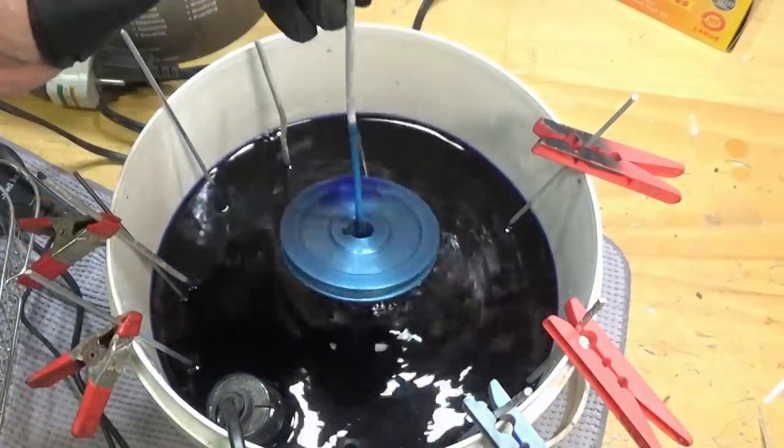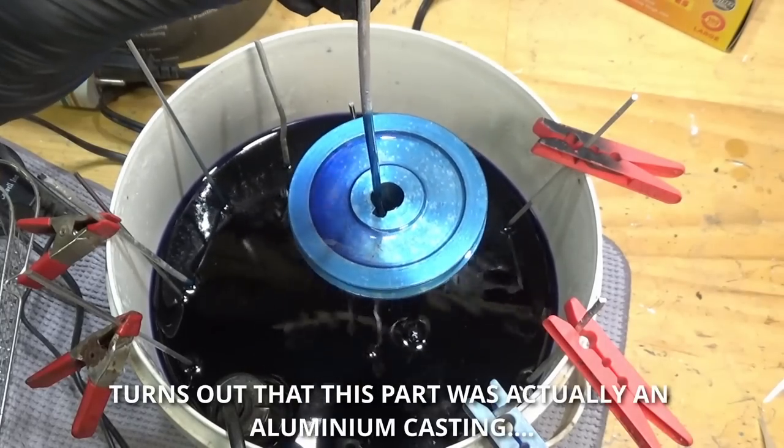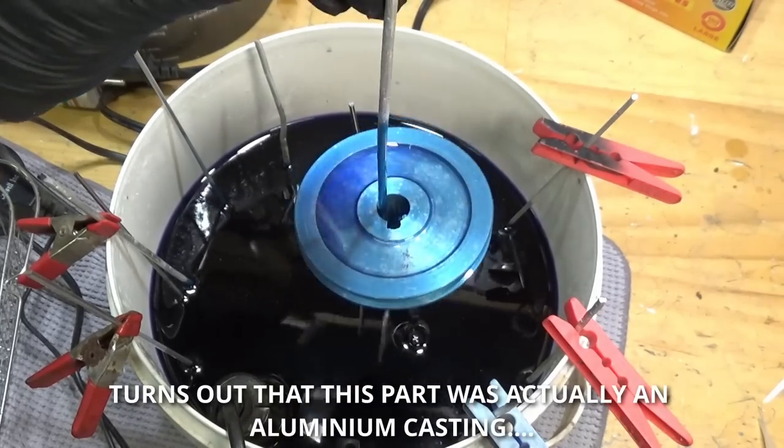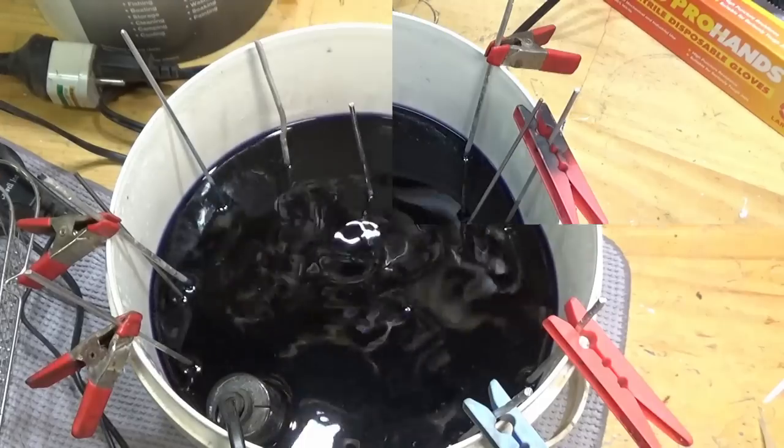And here's the pulley, and that's a complete failure. You can see how it looks all speckled there, and that's the result of pitting that I didn't remove during the cleaning process. So I'm just going to cut my losses there and powder coat that. So I won't put that one back in.